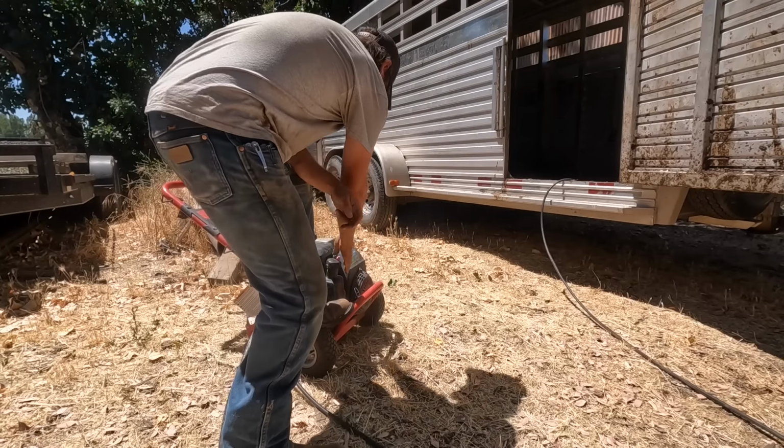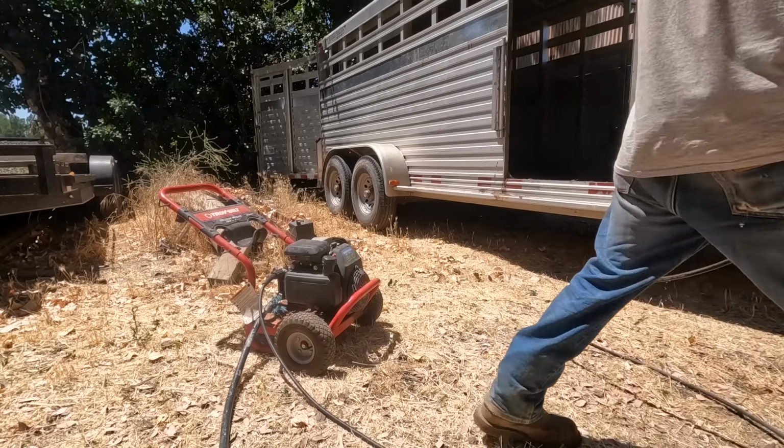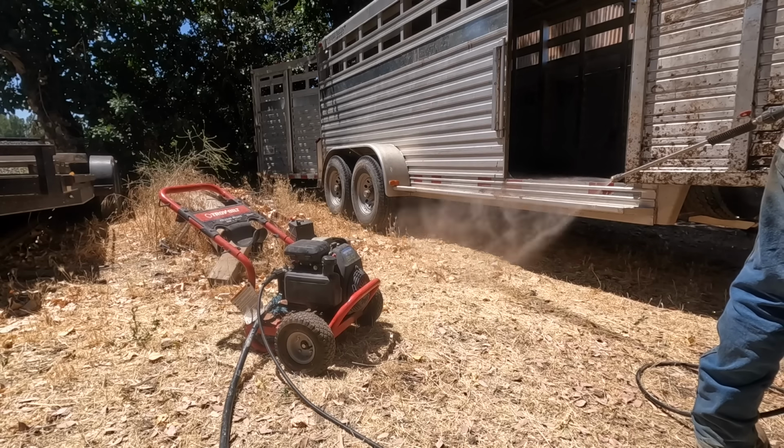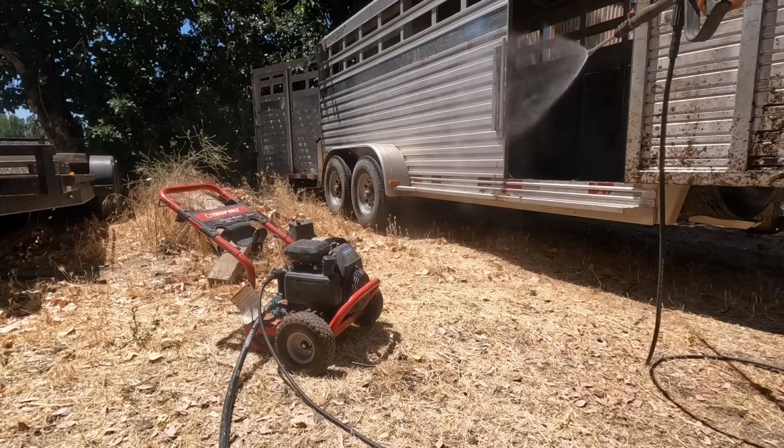I'm sure I edited a lot of this out because what I'm doing is so small and detailed that the GoPro just really can't capture it. So just to summarize, got the carb off, cleaned it out. It was pretty dirty in there, so hopefully that was our issue. Everything is back together now. Let's throw some more gas in here and start this up and see if we did any good. Just an air bubble.